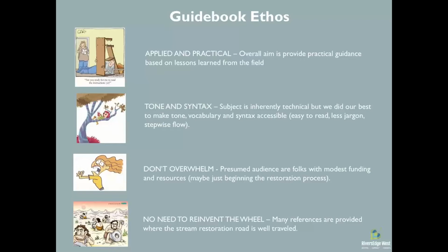And then, like I said earlier, just to provide a stepwise flow to it. We certainly didn't want to overwhelm, and what we presumed with regard to our audience was that many folks who are picking up books like this, like Renewing Our Rivers, are folks that may have modest funding, or maybe even no funding, and are just beginning the process. And so, again, it's a way of inviting them in and saying, okay, take a breath. Here's what you can do first. Here's what might make sense to do second. Here are some things you can do that are not inherently expensive with regard to funding and time.